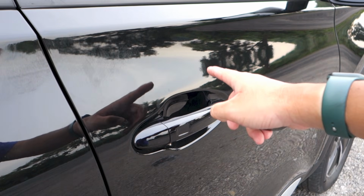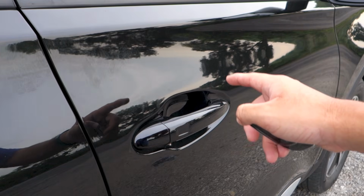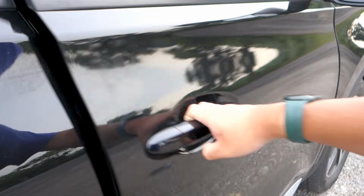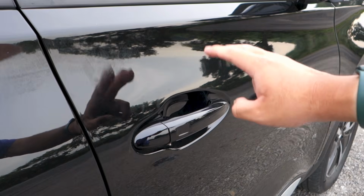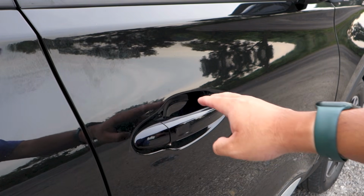Another standard feature for the Tiggo Cross in Malaysia is Chery's version of a smart keyless entry and start system. So, just have the key fob on yourself. The car is currently unlocked. To lock the car, press the indented area on the driver's side door handle. And to unlock the car, just wait a moment and tap the area again behind the driver's side door handle.